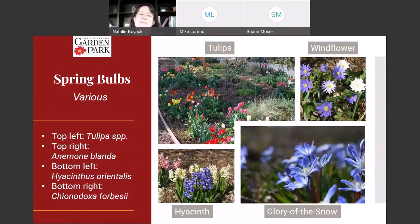So a lot of my slides will have multiple varieties of a type of plant, but this one I wanted to just throw up a slide of some spring bulbs that do well in Utah and kind of what they look like. So you can see some of maybe the different ones that you don't always see. Tulips are pretty common, hyacinths are pretty common, glory of the snow maybe not as common, and then the windflower is one that I really, really enjoy. I think it's really pretty, but I don't see it very often. So there will be some plants in this that are pretty common and some that maybe you haven't seen as much before.